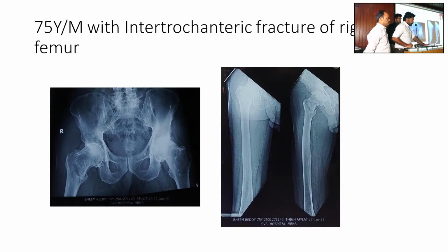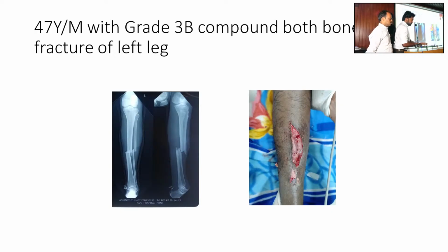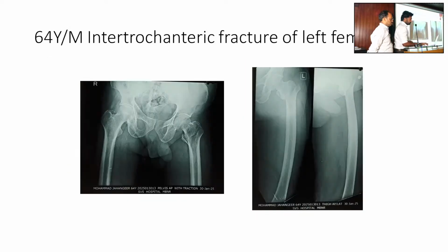75, sir. 75 male with intertrochanteric fracture of the right femur. This is Boyd Griffin type 2, sir. What else is there, sir? X-rays.